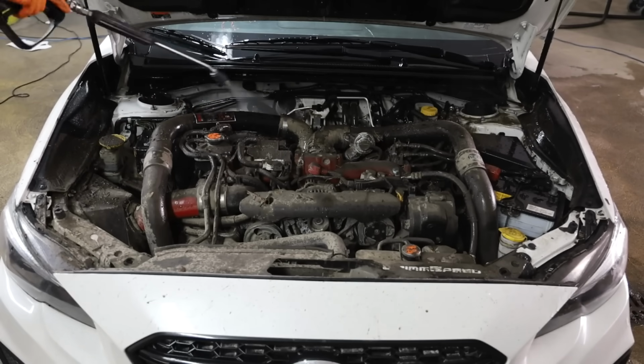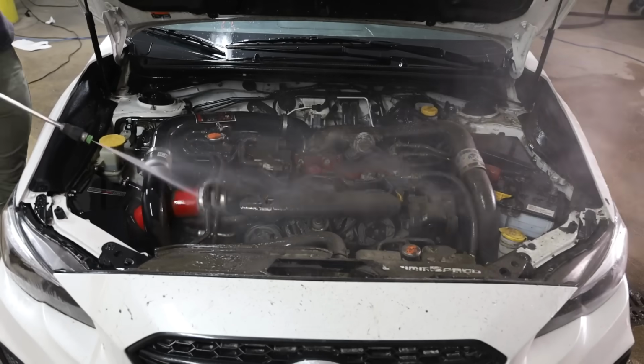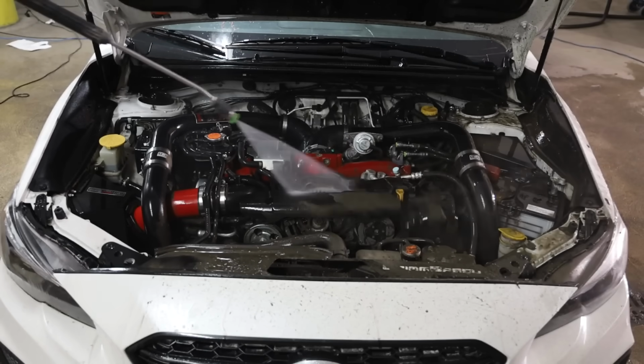But for all you Subaru owners or any car guys out there watching right now, if you guys can spot the modifications to this engine, leave them in the comments below. I'll be very impressed if you guys know what they are.